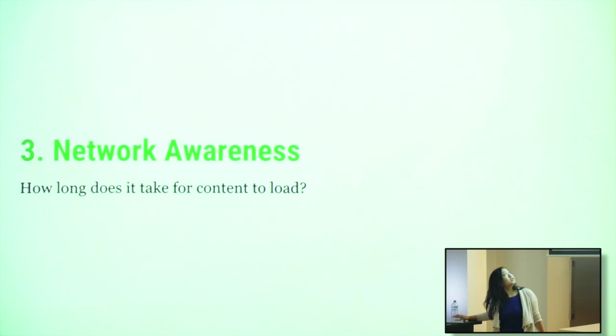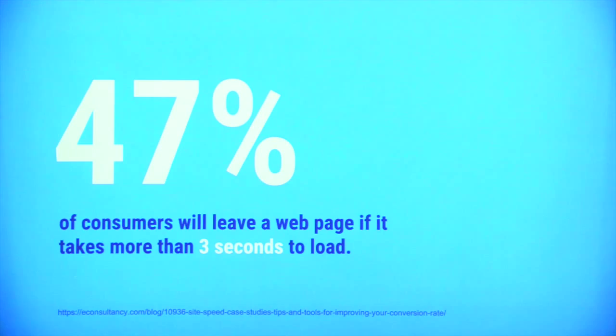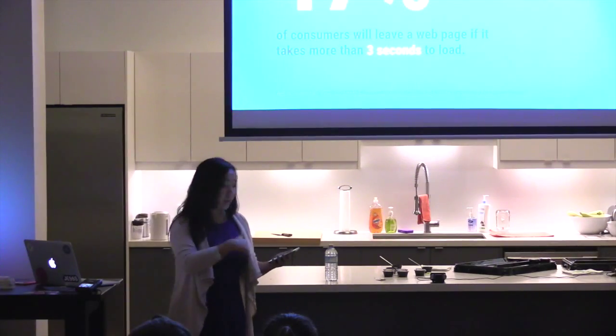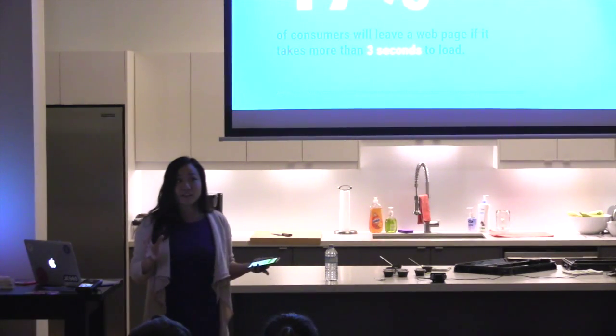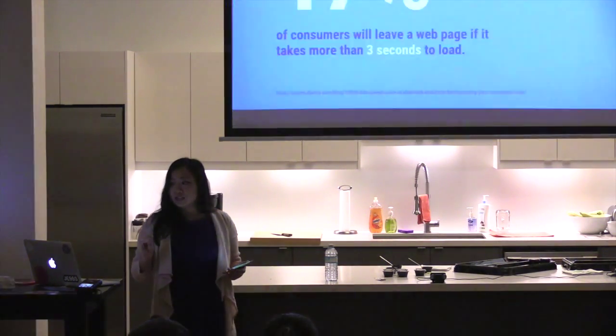So the next thing you want to ask yourself, how long does it take for your content to load? There's a statistic that says 40% of consumers will leave your page if it takes more than 3 seconds. And if you think about it, 3 seconds in real time doesn't sound like a lot. 1, 2, 3. But when you're looking at a screen and waiting for content to load, it might seem like an eternity. And that is something called perceived latency. And a solution around that is pretty simple.